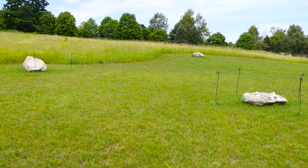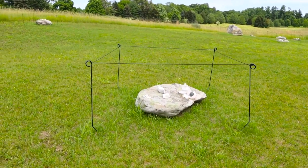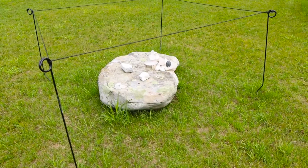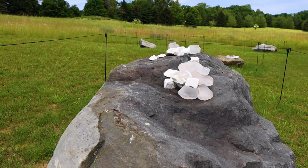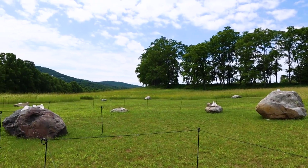It's a bunch of rocks on rocks. Rocks for days. Protected by the utmost security. Ooh. They're really like pretty stones though that are sitting on top of the not pretty stone.